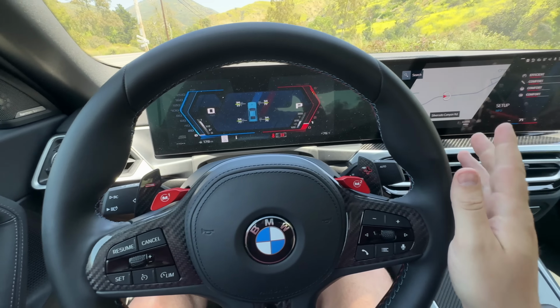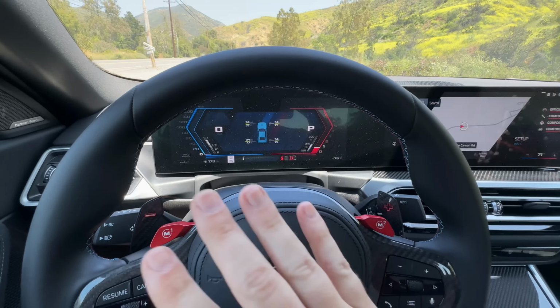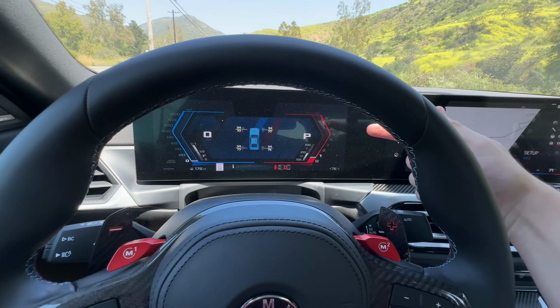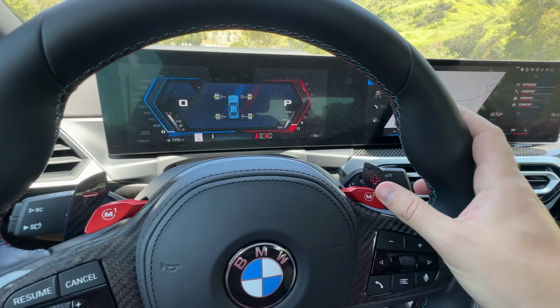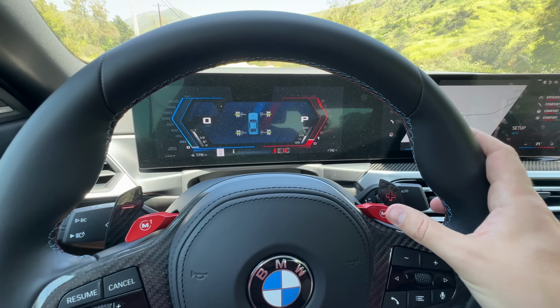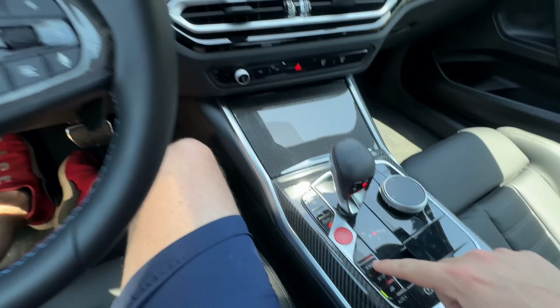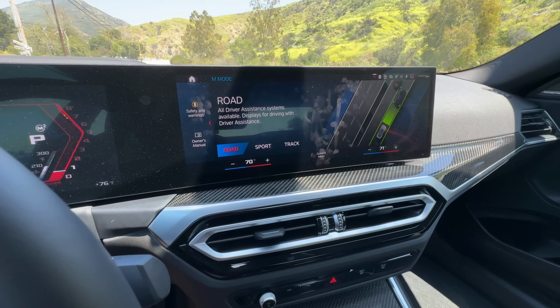The M2 actually has some pretty cool interior features. For one, we've got this massive curved display. It's touchscreen over here. We've got a 12.9-inch instrument cluster right here that is fully customizable. We've got our customizable M1 and M2 buttons. Double click that, confirm, and then that'll put me into Sport Plus mode. But if we go over to M mode right here, up on the screen pops Road, Sport, or Track.